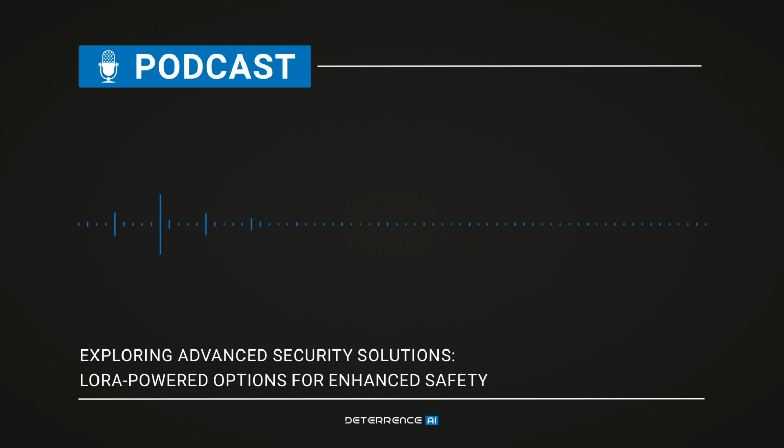So the data being transmitted is scrambled, basically. You can think of it that way. It's like a very complex lock that prevents anyone who shouldn't have access from reading the data. And what about the physical devices themselves? Are they vulnerable to tampering? Many LoRa devices have tamper protection built in. So if someone tries to physically mess with the sensor, the system will know. So it's protecting both the data and the devices themselves.